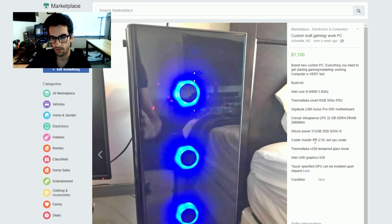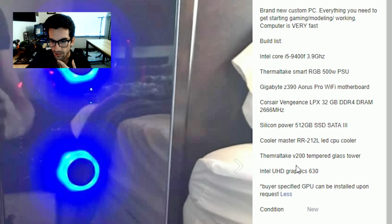Cooler Master R212 LED CPU cooler. Thermaltake V200 tempered glass tower. And then Intel UHD 630 graphics. Big red flag with this one. It's a 9400F. If you look at this, I have the box conveniently sitting right there on the shelf.